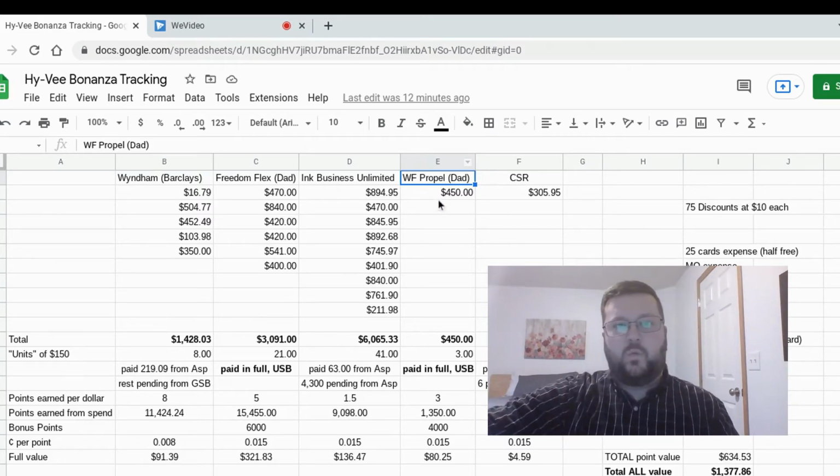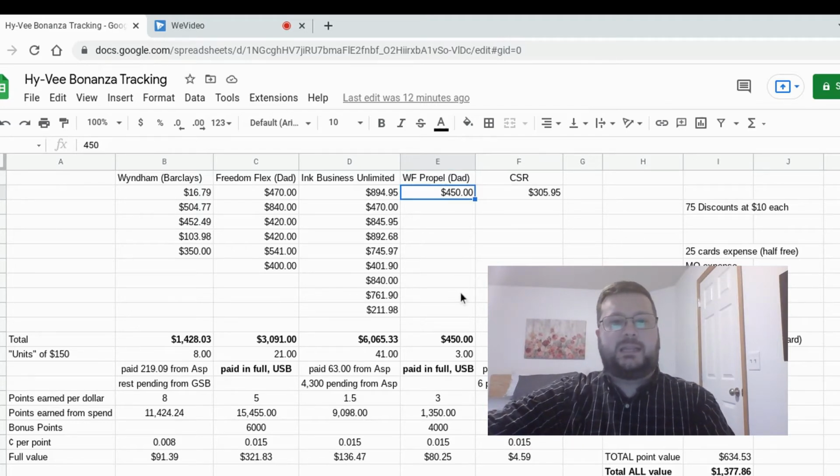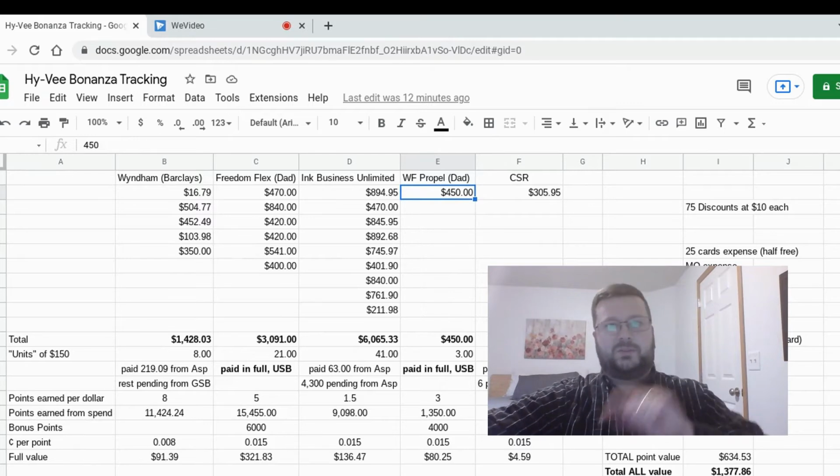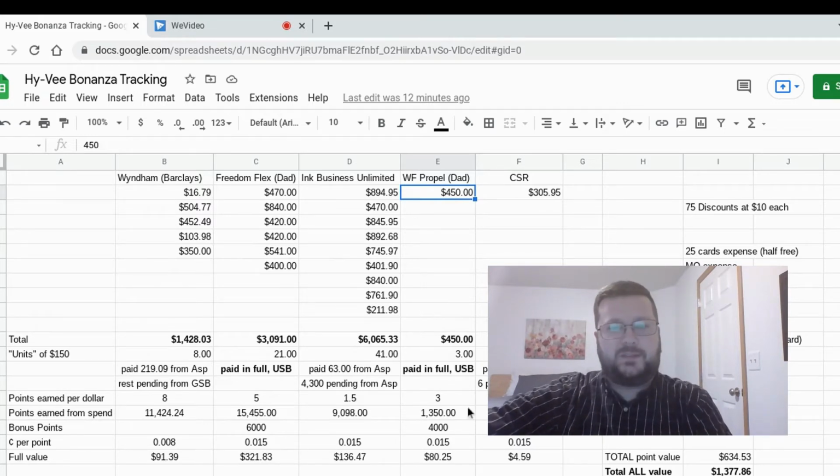So I bought one purchase for $450. I did it at the gas station out front method, similar to the Barclays card. Use that card to go inside and buy the Visa gift cards. And it normally earns 3 points per dollar on gas. So $13.50 in regular points, $4,000 from that special one-time bonus.